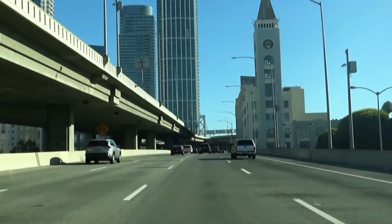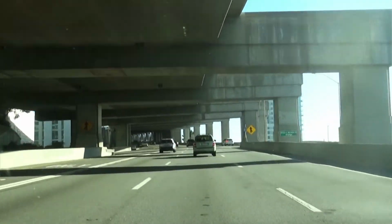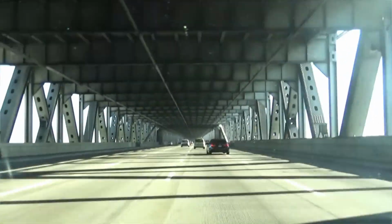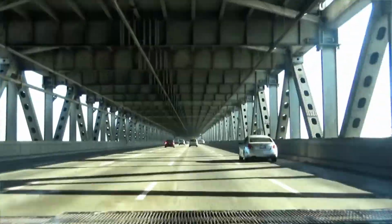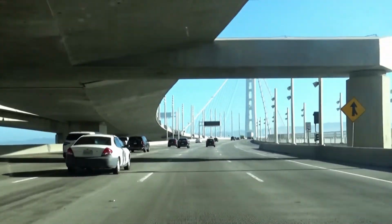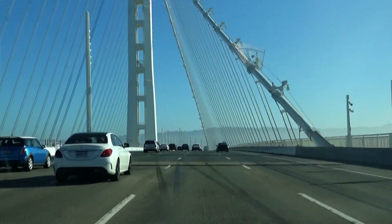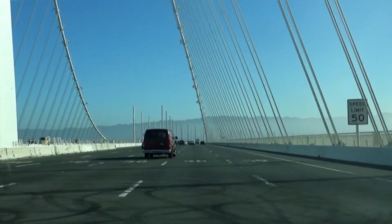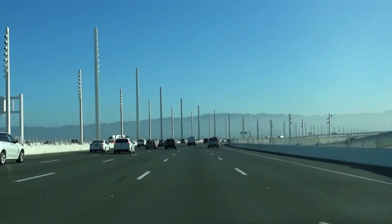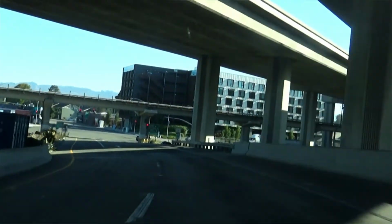The Bay Bridge is a double-decker bridge. We'll be on the bottom deck as we go over to Oakland, and coming back we'll be on the top deck. Turn right onto 5th Street.